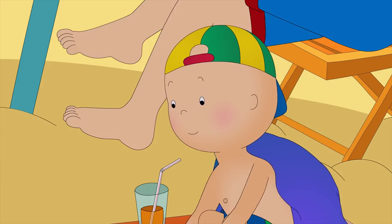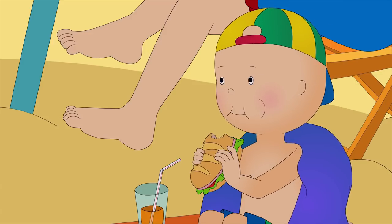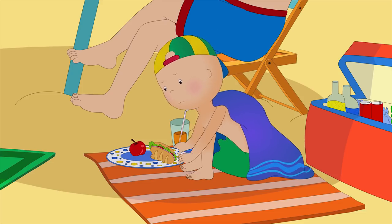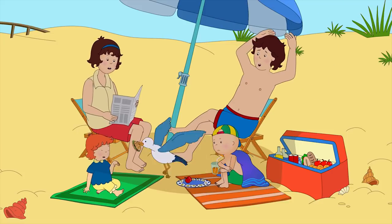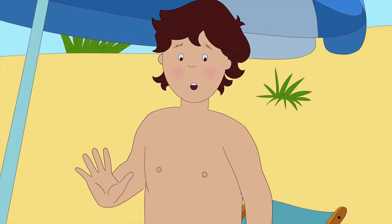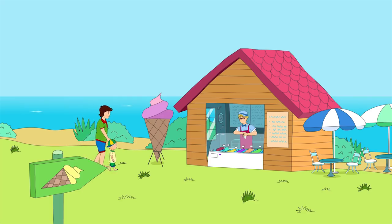Yummy. Caillou picked up his sandwich and took a big bite, but it was full of sand. Ugh! It's all sandy! I can't eat this! A nearby seagull swooped down and stole the sandy sandwich. Hey, come back! That's mine! Don't worry, Caillou. We can get some ice cream instead. After lunch, Daddy took Caillou to the ice cream shop.